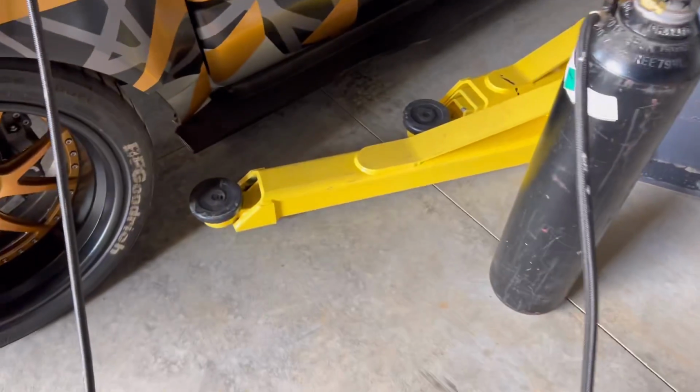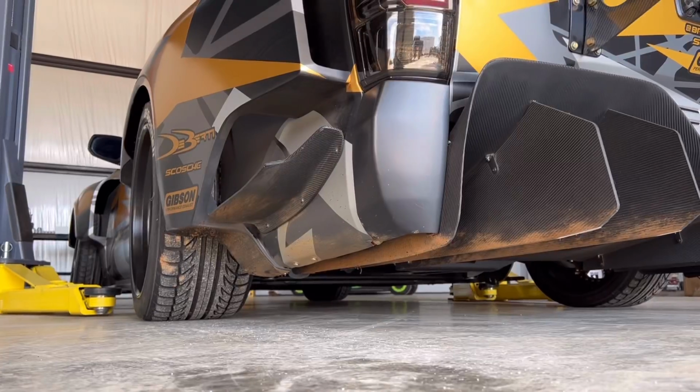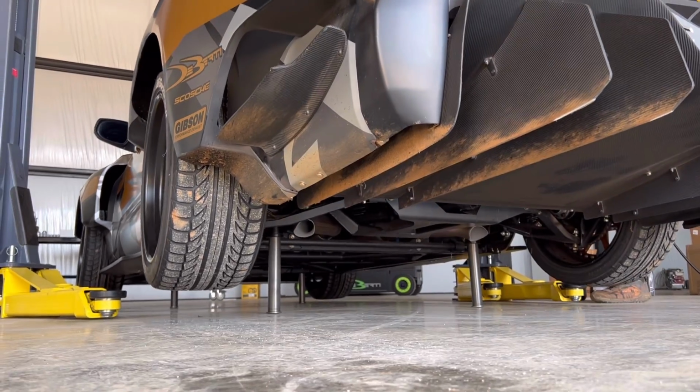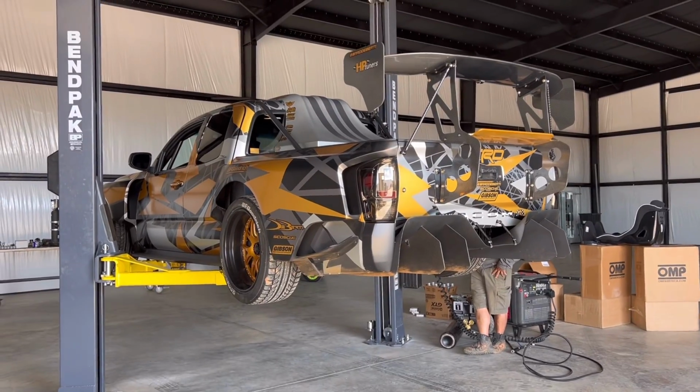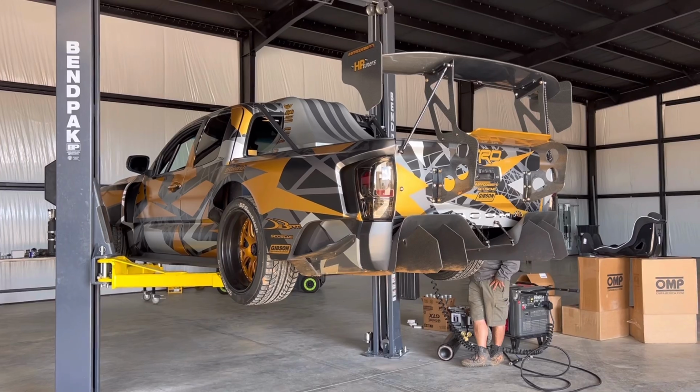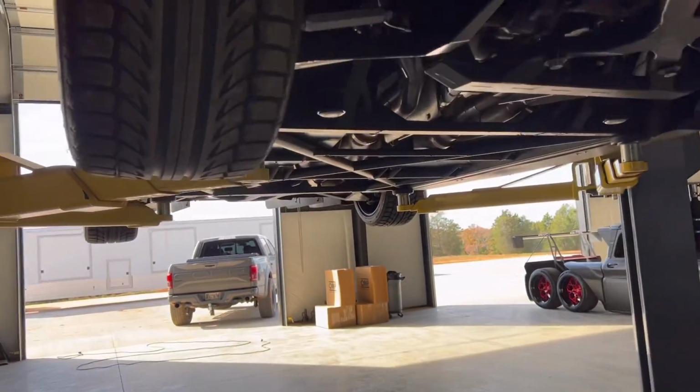So the truck literally is so low that I have to lift it up on the air jacks, which are right there. So I got to lift it up in order to get these under it, because you can see these won't even go underneath it. I love this part. How cool is that? And now the hoist goes right underneath it. I'm excited to show you guys underneath this thing. All right, let me show you guys underneath this thing.